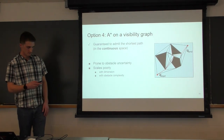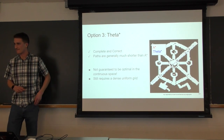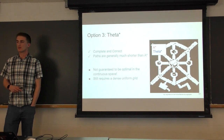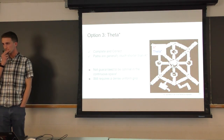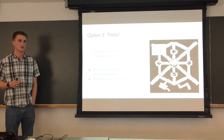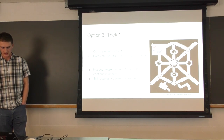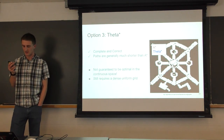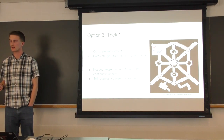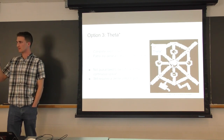So option three was the any angle, is that right? Theta star, okay, yes. Theta star. Right, so isn't it exploring the visibility graph as a subset? Because at each point, it's considering any point that's visible. Yeah, so interestingly enough, I don't remember exactly how it was explained, but this does check a lot fewer edges every time. And I don't remember off the top of my head. Maybe, Michael, do you know?